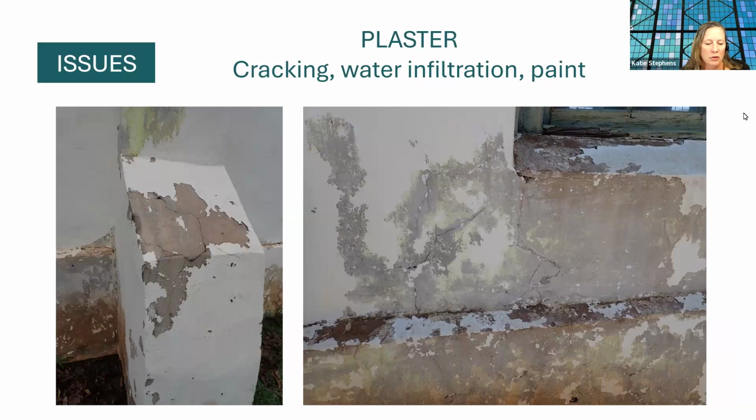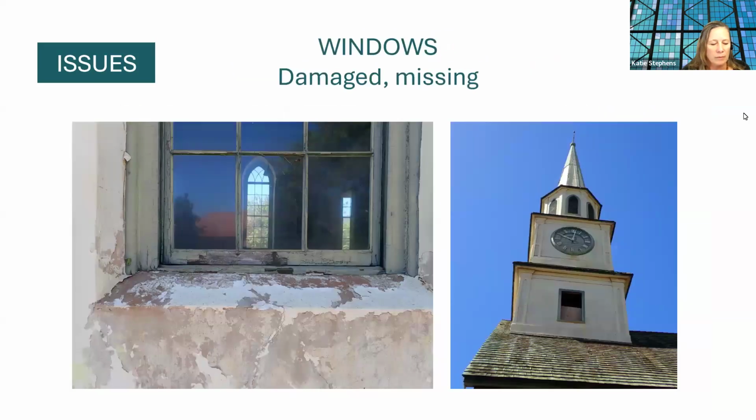So the issues that we found with this church was there's many areas where there was cracked plaster, particularly around the base of the windows and also at the buttresses. And this is allowing water infiltration into the plaster, and it's exacerbating the crack damage and the issues with the plaster. And clearly there was also areas of deteriorated and peeling paint. The windows typically have damage at the lower sash, the window sills, and the bottom of the exterior casing. They're also missing putty, which could allow the glass panes to pop out. And it was also missing windows at the clock tower.